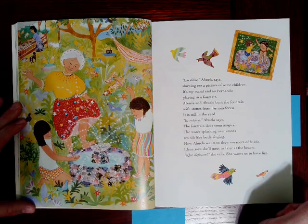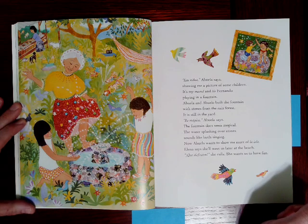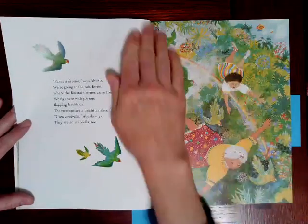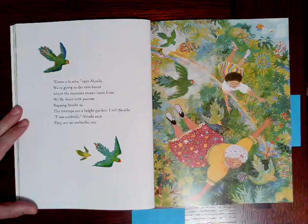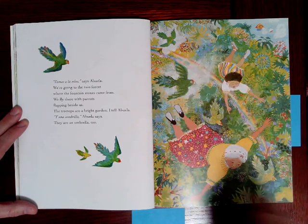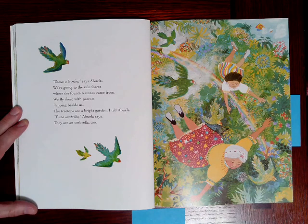Now, Abuela wants to show me more of La Isla. Elena says she'll meet us later at the beach. Que disfruten, she calls. She wants us to have fun. Vamos a la selva, says Abuela. We're going to the rainforest where the fountain stones came from. We fly there with parrots flapping beside us. The treetops are a bright garden, I tell Abuela. See, they're flying over the rainforest. Y una sombrilla, Abuela says. They are an umbrella, too.